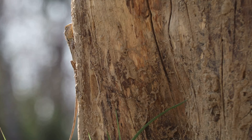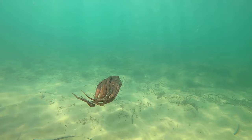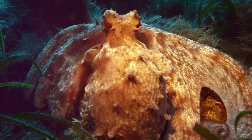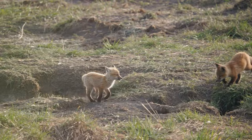What if strength isn't your forte? How do you survive then? Well, as it turns out, in the wild, it's not always the strongest that survive, but the smartest. Let's dive into the intriguing world of smart escape strategies, where quick thinking and adaptability are the hallmarks of survival. Take, for instance, the humble octopus. When faced with a predator, it doesn't rely on brute force, but employs a clever combination of camouflage and clouding. It can change its skin color and texture to blend with the surroundings. And in a pinch, it releases a cloud of ink to obscure the predator's vision, making a swift getaway.